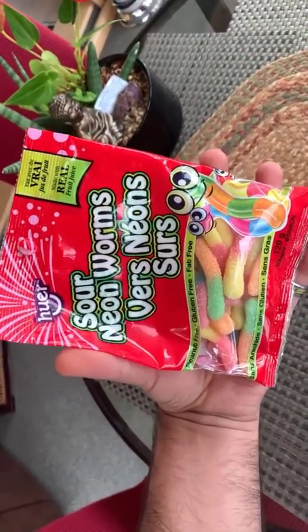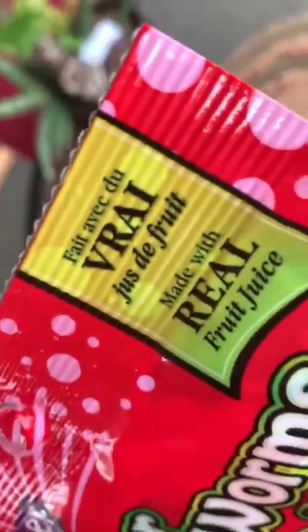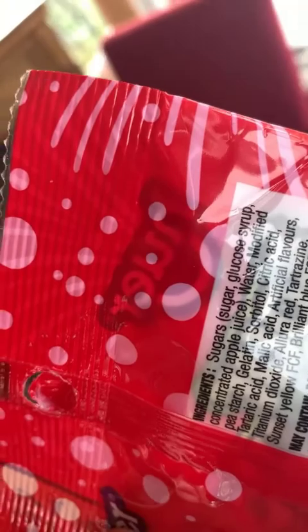Our first contender, sour worms, made with real fruit juice, fait avec du vrai jus de fruits. Let's take a look at the ingredients, make sure there's no animal product. Sugars, water, modified pea starch, cool. Gelatin, ooh, like jello.